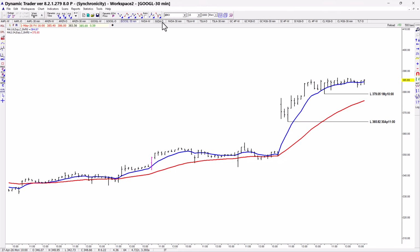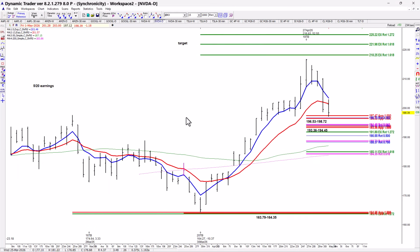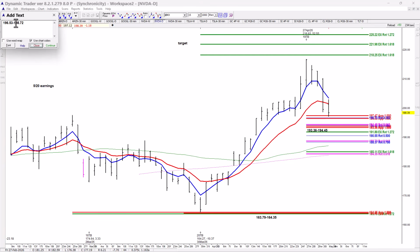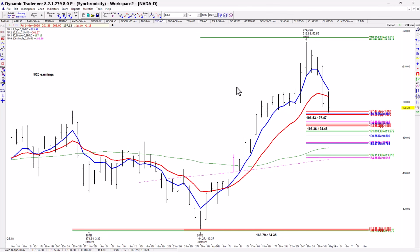As far as Nvidia, these are two zones that I like. We do have earnings coming up, but not until the 20th. So 196.53 to 198.70. Oops, we went through one of my zones. So 197.47. Oops. All right. There we go. So we have that one setup zone. The second one is 193.36 to 194.45. Those are two solid trade setups.